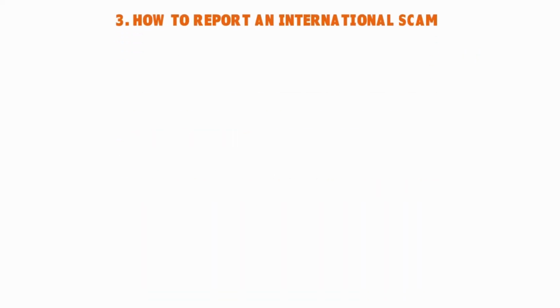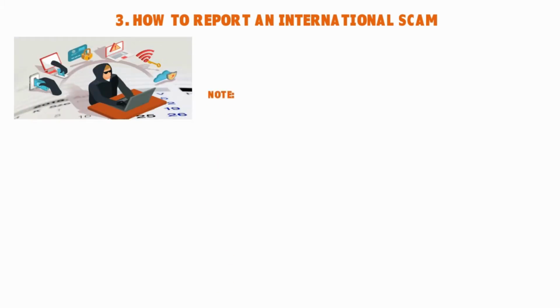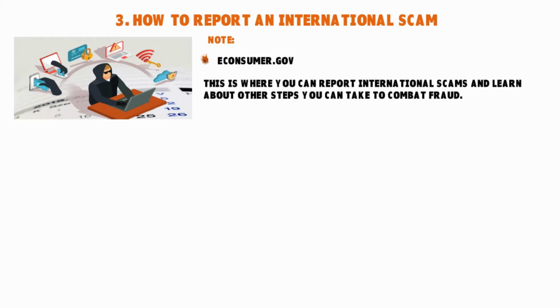How to report an international scam. Now, there is a very important website, and I want you to take note. It's called econsumer.gov. This is a platform where you can report international scams and learn about other steps you can take to combat fraud. Your complaints will help consumer protection agencies around the world spot trends and work together to prevent international scams. As a matter of fact, Interpol, the international police organization, works with American authorities in combating international scams.